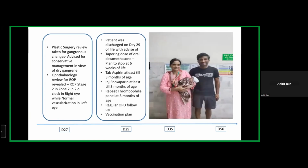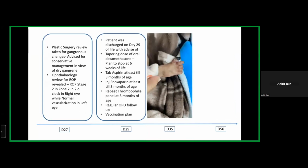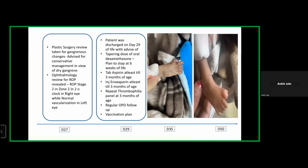This was explained to the patient. So it was a happy discharge from both the parents, and they went happily home. And on OPD visit on day 35 of life, we can see the right toe is completely, half of the right toe is completely gangrenous, while the second toe started to improve.